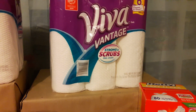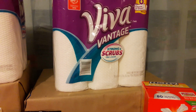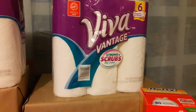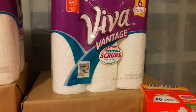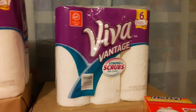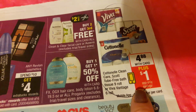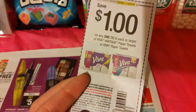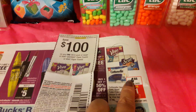Those $5 were, because it's my husband's number, he had $5 sitting there if he downloaded the app. So that was five free dollars that I had. So I wanted to, again, take advantage of that Viva. Just like the other one, it's $4.88. We downloaded that $1 app coupon. I did use a $1 manufactured coupon, bringing it down to $2.88, which is a really good deal.